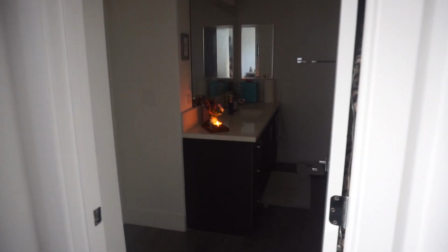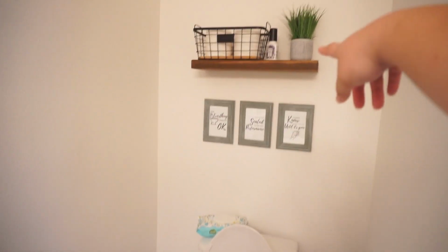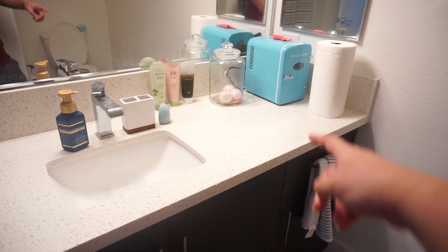And then here is the bathroom for downstairs. You have a shower and tub, just like that. Toilet. We installed that little shelf over there. It's pretty cute. And then, just a sink. Deza's refrigerator for her products. More cabinets. So this door goes to the second bedroom down here.